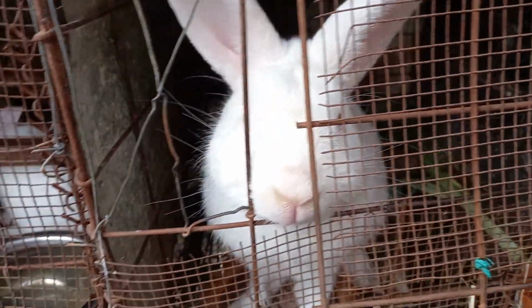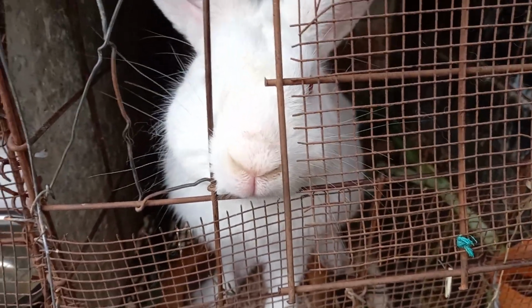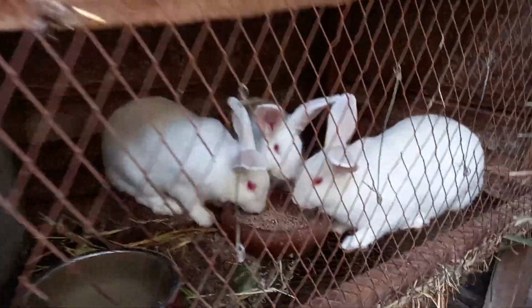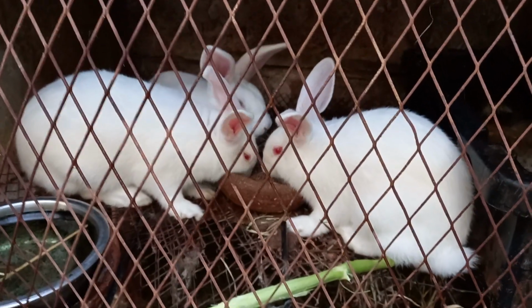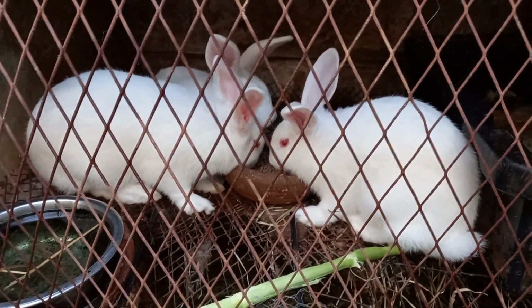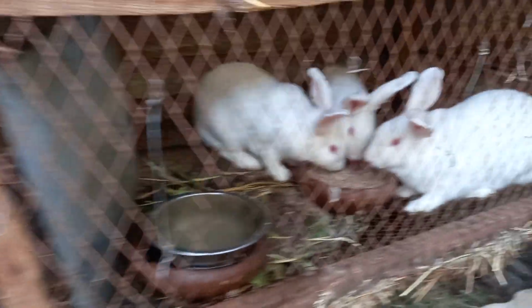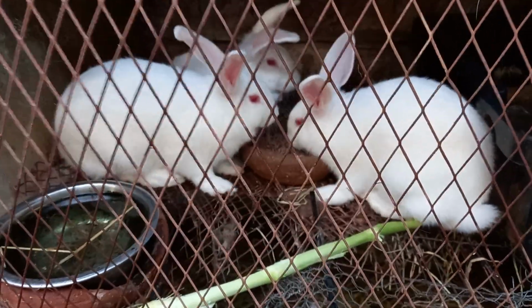This is our buck, okay, our only male in the farm, and we have 3 sisters there and another 3 sisters there. So this one are about 5 months old, and this one about 4 months old.